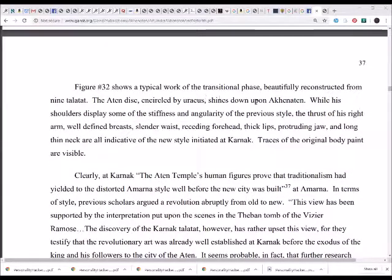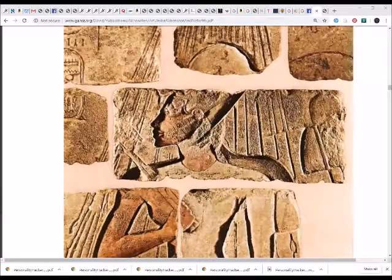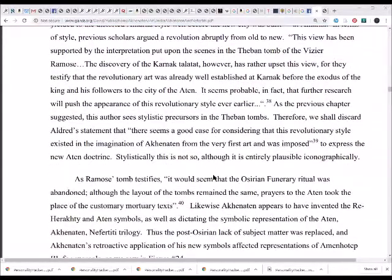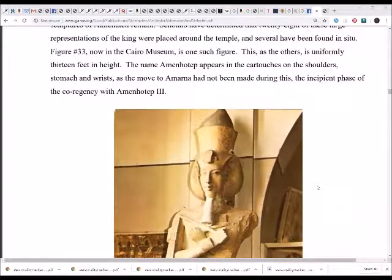All right, this is the transitional phase, the Aten disc shining down on Akhenaten. And you've got some of the stiffness and angularity of the previous style. You've got the receding forehead, protruding jaws, and long, thin neck. And of the new style here, but it's not as bad as it gets later. Now, if it is indeed some sort of syndrome, does it get worse with age? Because the author of this paper believes that it was a style only, and it was meant to show a link between him and a creator god that's neither male nor female.